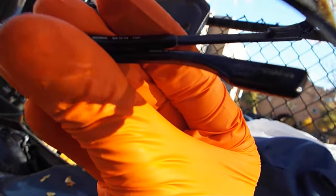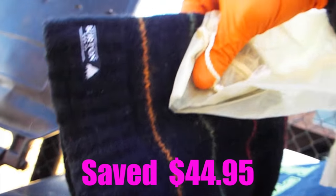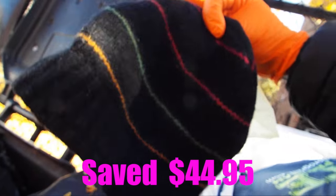We have these glasses here. Who are they by? Boss. Some really nice Boss glasses. Look, Hugo Boss glasses. Let's see. What's up in here, though? What is this? We have a Burton hat. Really cool looking hat. Can probably wash that.